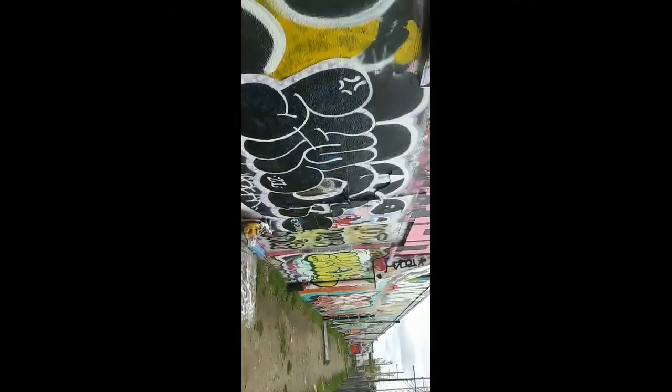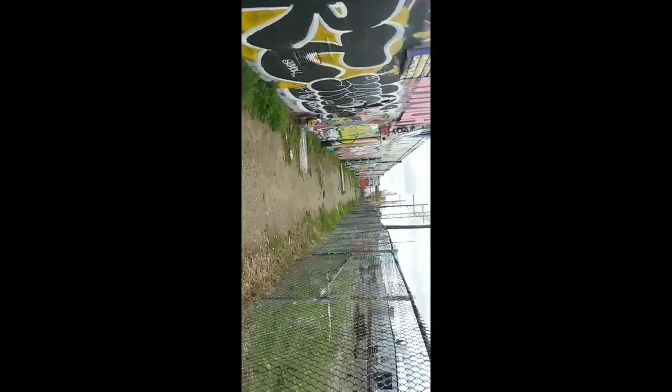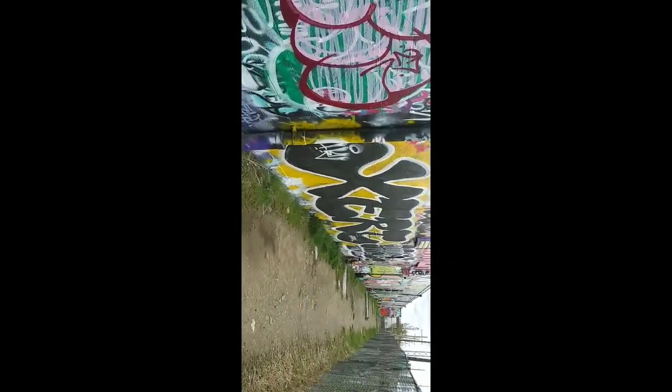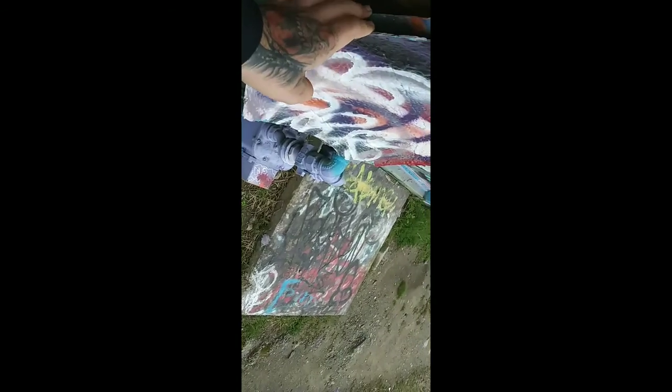And guys, if you are gonna come check out this spot, please be careful. The train is literally right there. You know, it's kind of open. Look, oh shit, look, here. Guys, this goes to show you how much paint is on this wall. Look at all the fucking layers, guys.